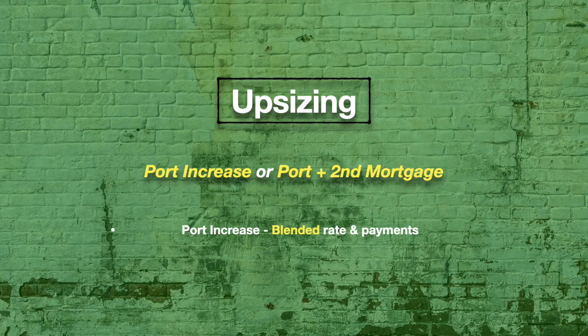Basically, the mortgage gets bigger, which affects both your interest rate and your payment. The interest rate preserves all your old money at the old rate, but any additional amount is negotiated at current rates. So you wind up with a weighted average interest rate, which often will run into several decimal places. In some cases, term and amortization changes are also possible, which will affect the rate as well.